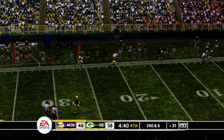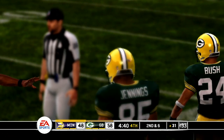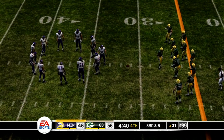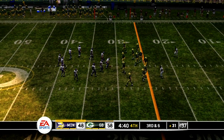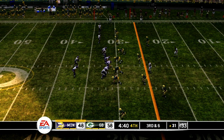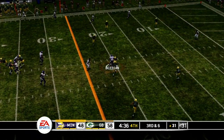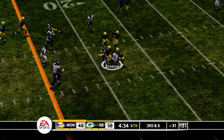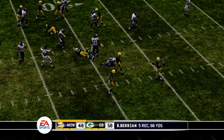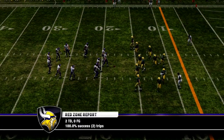Gets the ball away. Has it on the sideline, but was he in bounds? The officials will huddle. They're not going to give it to him. Good try. That was a really good try, but let's give the officials credit. They got it right. Throws it out. Brings it in. Bernard Varian now has 5 catches. 1st and 10.